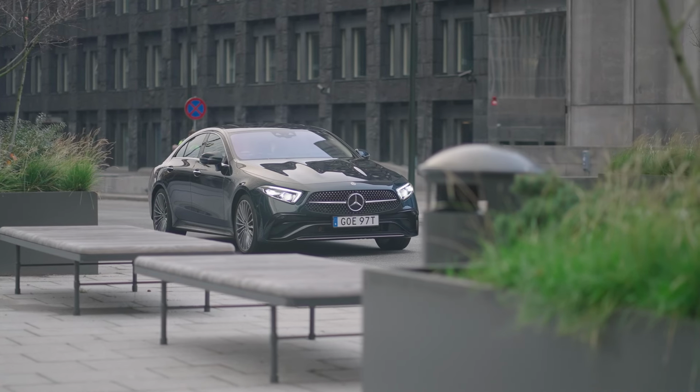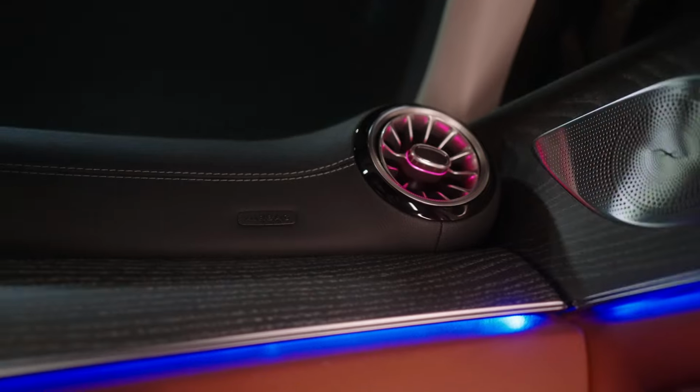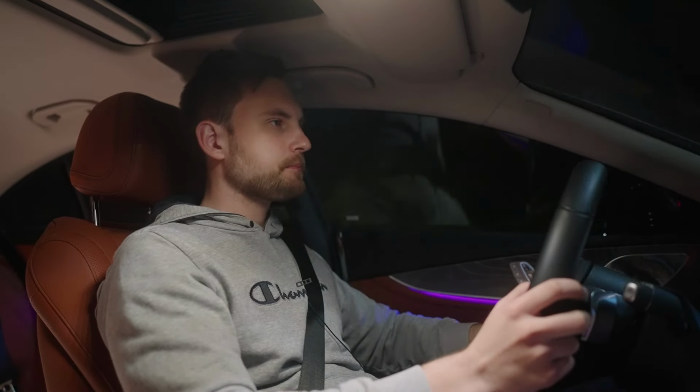If you haven't noticed, it is dark outside, but that makes it possible to show this car's party piece, and that is the interior lights. You have two different levels to choose from, and what I mean about levels is that you have a lower level which can have a certain color, and then you have an upper level which can have a different color. And that together with the Mercedes perfume creates a really nice ambiance when you drive this Mercedes CLS.